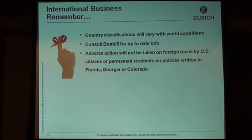Okay? Country classifications vary with world conditions. Consult Dunhill. Please, guys, these change all the time. If you're not certain about it, get hold of Dunhill. They do change. Okay? So, check with Dunhill.